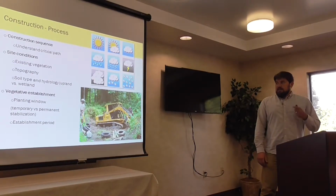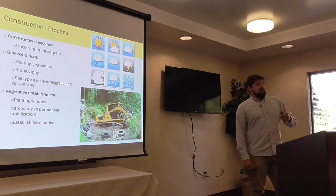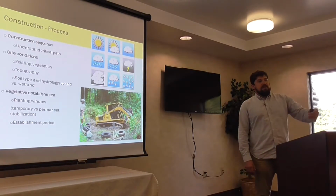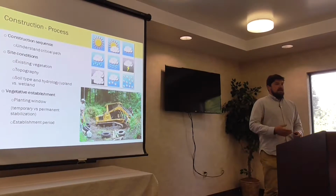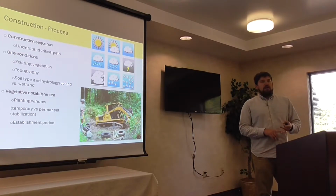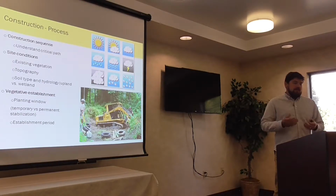Okay, process. Biggest thing, understand the critical path. What has to happen? A has to happen for B to happen, for C to happen, for D to happen, for E. So understand what that is and get together between contractor and designer, chart it out, and make sure everybody's happy with it. The construction sequence ultimately is going to be an efficiency thing.